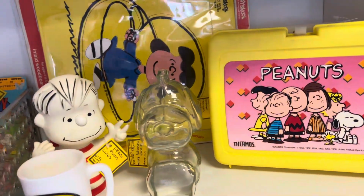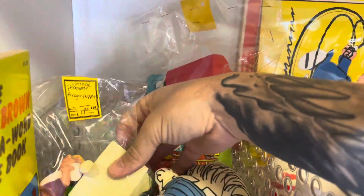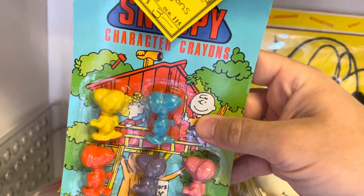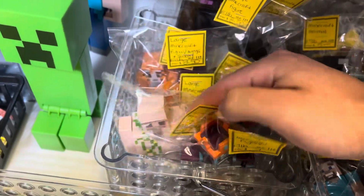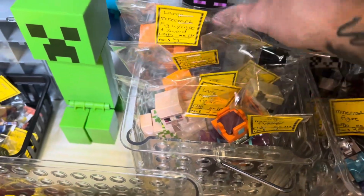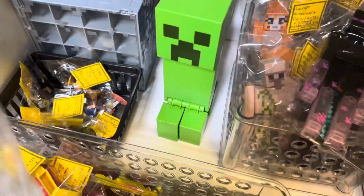Peanuts. Well, I like that glass Snoopy's neat. What do we got back here? Snoopy. That's kind of cool. What's this? Ooh, I should have grabbed that. I put it back, darn it. Some Minecraft toys. These aren't old at all. These are new. Oh, creepy. Yeah, those are all Minecraft toys.